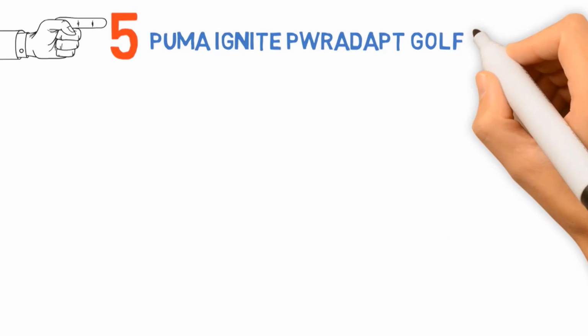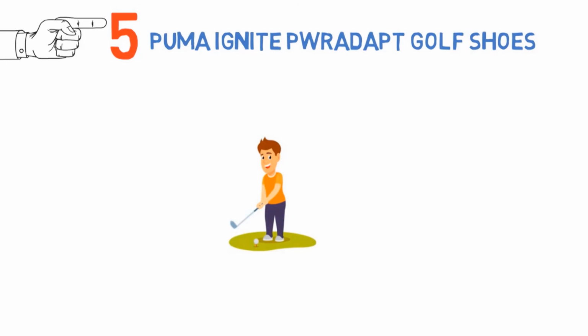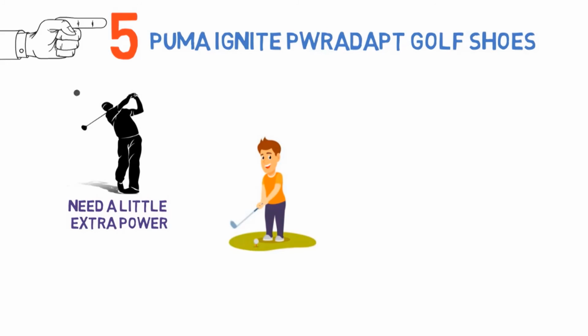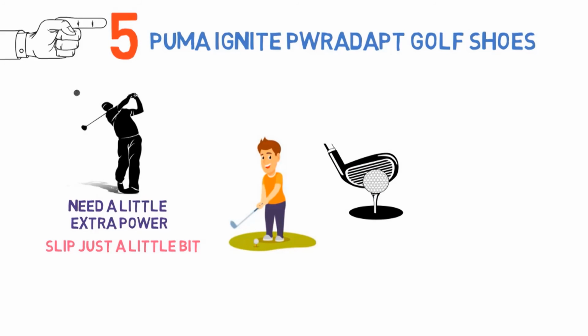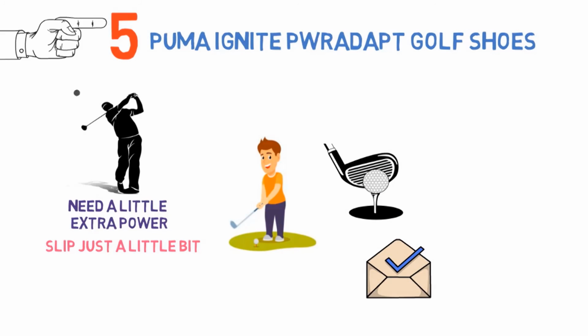the Puma Ignite Pwradapt golf shoes. When you're trying to drop that long 4-iron shot on the 18th green so your brother-in-law doesn't beat you again in your monthly game, you know you'll need a little extra power in your shot. The last thing you want to do is slip just a little bit or fall slightly off balance on your downswing, because then you'll end up in the sand trap and you'll have to put up with his daily gloating text messages for another miserable 4 weeks.